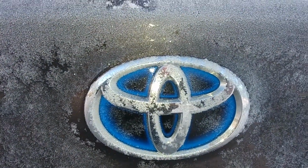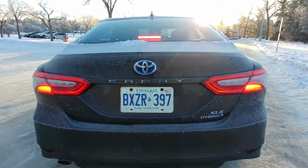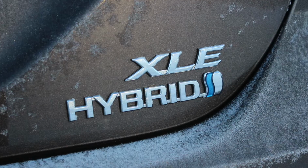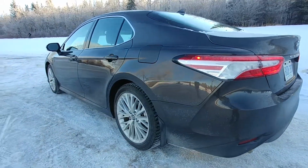Now, a Camry, especially in the XLE trim, is practically a luxury car anyway, and perhaps lacking only the brand cachet of the Lexus. But consider that this one still comes in about $6,000 less than the ES300H, which is pretty much the equivalent of the Camry in size and configuration.